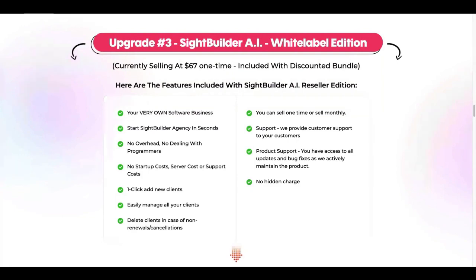There are no startup costs. We've invested, and I can tell you, there have been thousands of hours in creating this product. And you can add new clients by simply adding a click and inviting them to the platform.